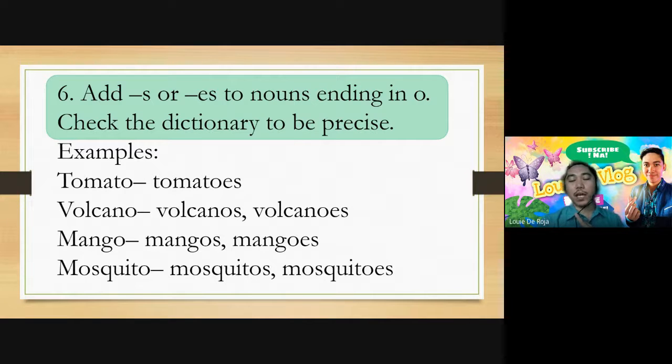Volcano, it can be volcanoes, volcanoes. Sa mango, mangoes, mangoes. Sa mosquito, it is either mosquitoes or mosquitos. So may mga ganito palang words, no? So we need to check talaga the dictionary.